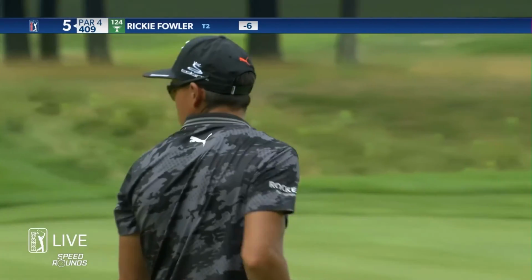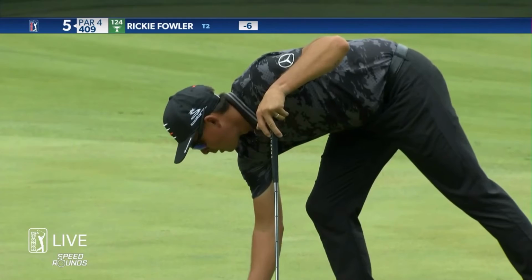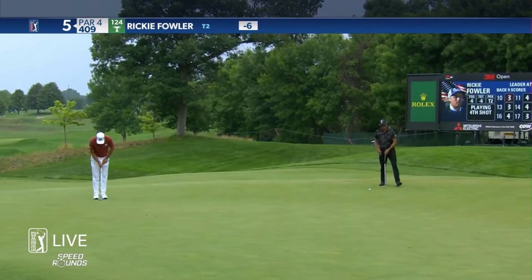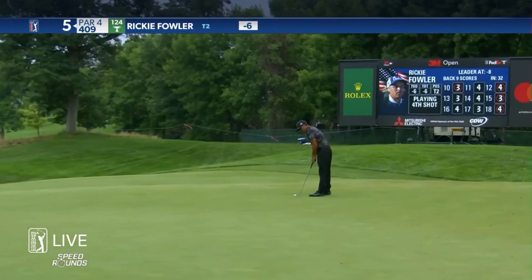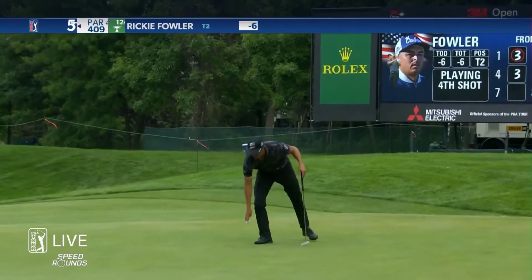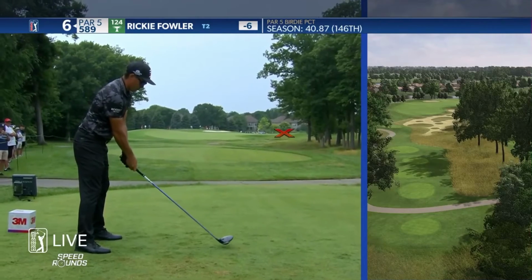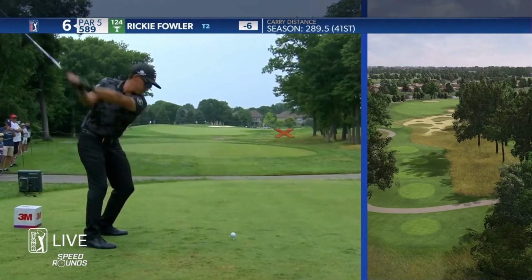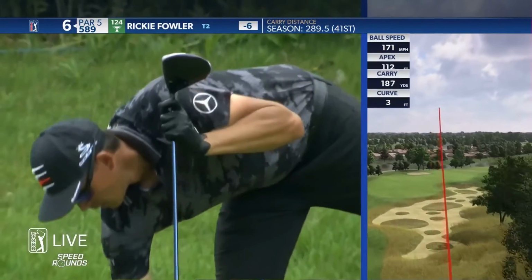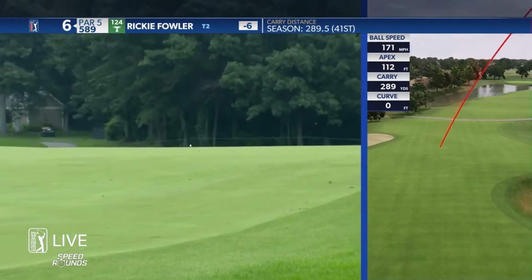Good solid par from Rickie Fowler. Got a par 5 upcoming at the 6th. See if he can add to that 6 under par total. Right about there is your target line. Go right over the corner just a little bit. But the thing that happens is sometimes you just overdo it. But he's happy with this one. Looks like a great swing there from Rickie Fowler.